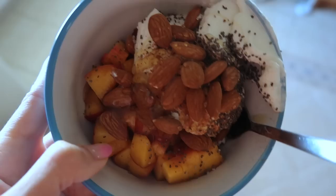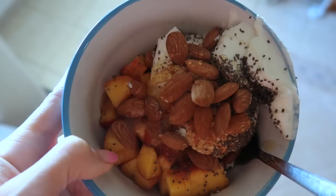I could make it look so much more beautiful, but honestly, right now I'm so hungry. I can't take the time to make it look beautiful. So okay, I'm gonna go eat this.